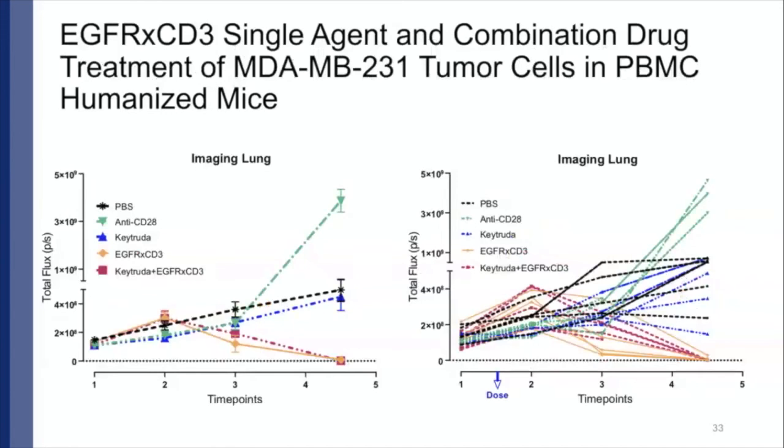Because when you look at the luciferase signal in the lungs, this is the total flux on the y-axis. While you see that this is all after dosing, at the beginning the mice are dosed, it still continues to rise in the short term, but long term the BiTE groups drop, whereas the Keytruda and the PBS groups continue to grow, and then you see a huge spike in the anti-CD28 groups, and this is probably due to the fact that the PBMCs are depleted at that point. And this is just the individual mice so that you can see the spread of the different compounds. But in general, we actually have a very close grouping of this data.